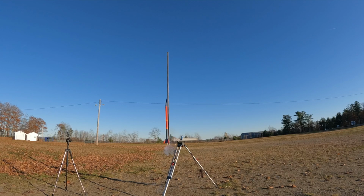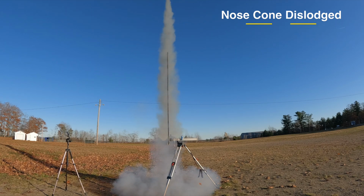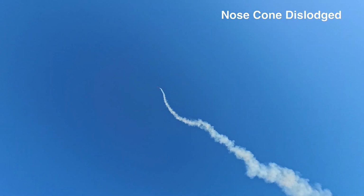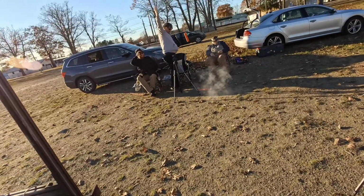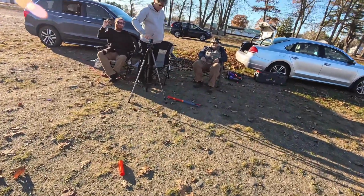1. Hey, the nose cone's not in. It's not in. There goes the nose cone. I noticed at the last second. What the heck happened? The nose cone wasn't in. Really? Coming right at the top of Greg. Oh, Lord. That was close, if I had realized a second earlier.